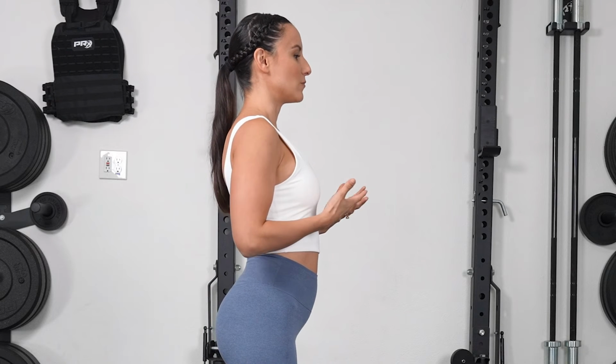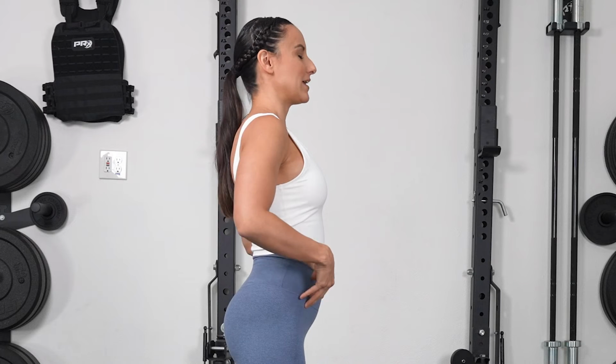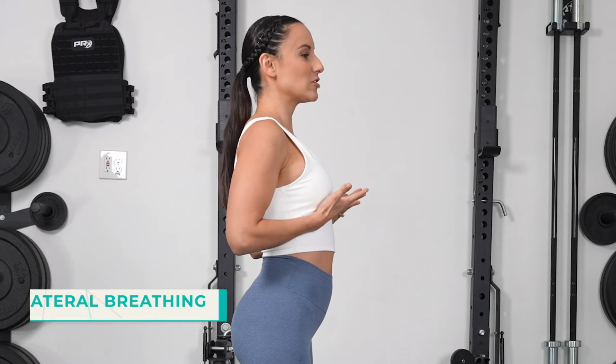Whatever my body does one way, it's going to react the opposite in the other way. So we want to pay attention to how we're kind of stacking naturally within our body, because I can say, oh, my hip flexors are tight all the time and I can stretch them and do whatever. But if I never change what's happening above, I'm never going to change what's happening below.